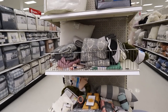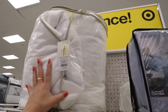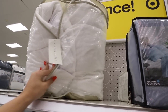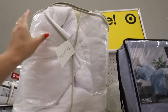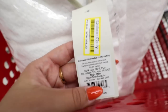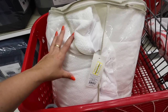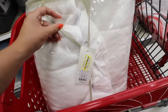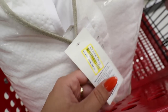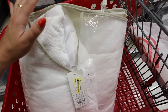This is just another clearance end cap. This is the one over in the bedding section. This is $48 from 70. It looks like it's a Casa Luna duvet. Wait, okay, hang on, that's super nice. It's actually a California King mattress pad. I got so excited. I thought it was a duvet insert, since I'm considering switching to a duvet for our master, just so we can wash the cover a bit easier. But yeah, it's only 48 bucks. This is a great find by Casa Luna. Their bedding stuff is so nice.